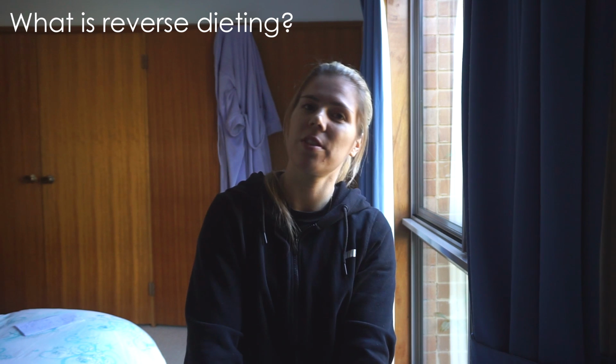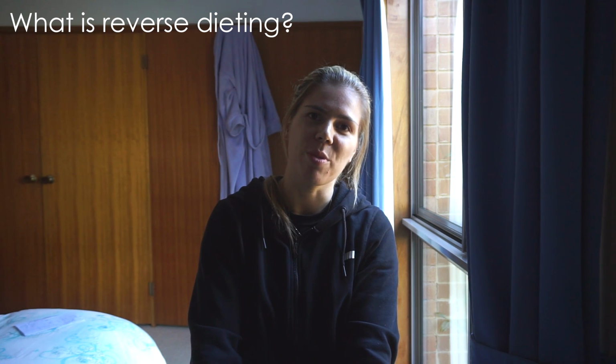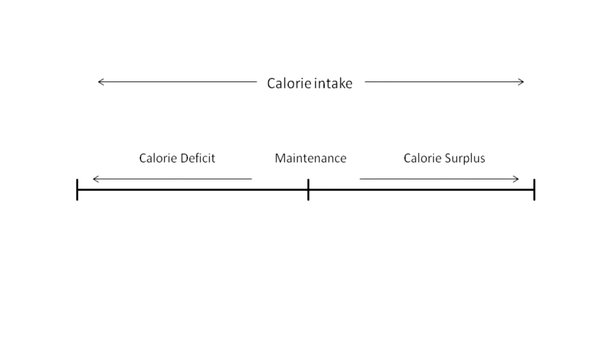So what is a reverse diet? As I've said, it is the process of increasing your calories from a calorie deficit towards maintenance. Typically what will happen, as you can see in this diagram here, is you might have quite a large jump to begin with of a few hundred calories, and from there it's slow incremental increases, seeing how your body responds to the changes in calorie intake, seeing how your weight fluctuates and how your body fat percentage tracks, and therefore making those incremental changes accordingly.